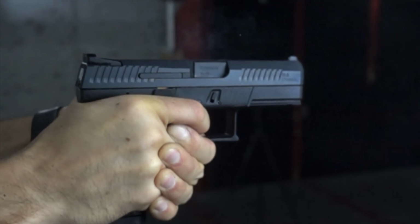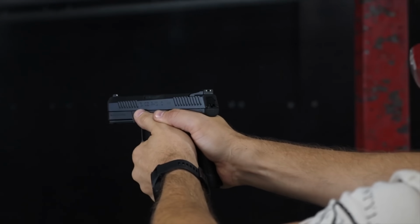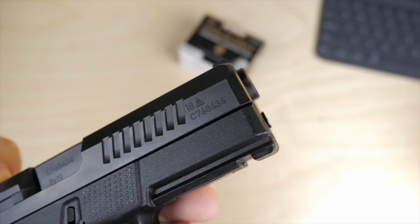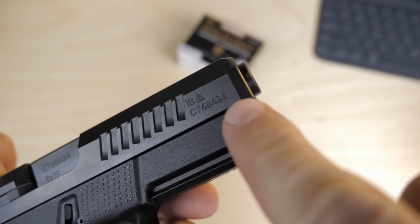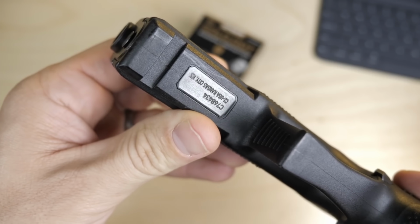Slide serration's also great. It's got the fit and finish of the Ruger Beat with a more robust feel and a nice touch of triple matching serial numbers. It's got a cold hammer forged barrel for great durability. This is a really, really, really good polymer frame gun to me. It's insane that they're selling for like 300 bucks right now.